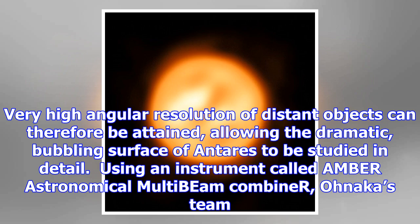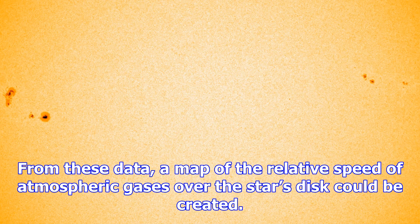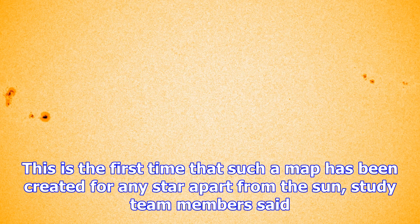The VLTI consists of up to 4 telescopes, a combination of 26.9-foot, 8.2 meter unit telescopes and smaller 5.9-foot, 1.8 meter auxiliary telescopes, that combine their collected infrared light via interferometry to create a virtual telescope 660 feet, 200 meters wide. Very high angular resolution of distant objects can therefore be attained, allowing the dramatic, bubbling surface of Antares to be studied in detail.